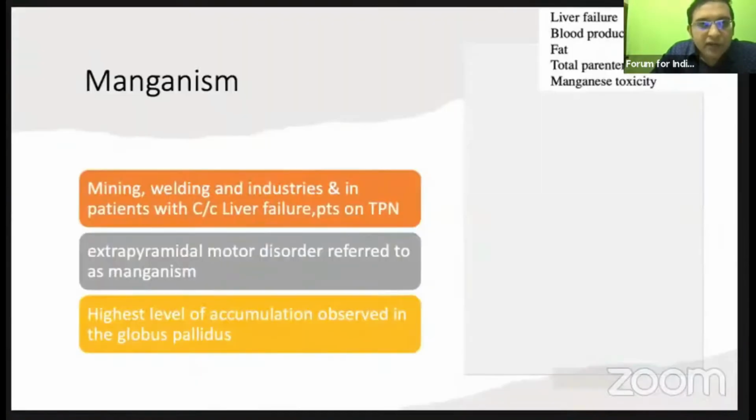So this could be called manganism, that is accumulation of manganese within the body, within the brain, especially in the basal ganglia. It is usually found in welders, miners, mining and industrial workers, also in patients with chronic liver disease, and also in patients who are on total parenteral nutrition. These patients will have Parkinsonism features because the accumulation is occurring in the basal ganglia, and maximum accumulation occurs in the globus pallidus.